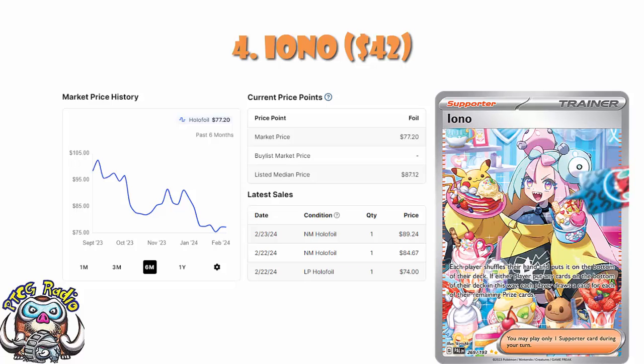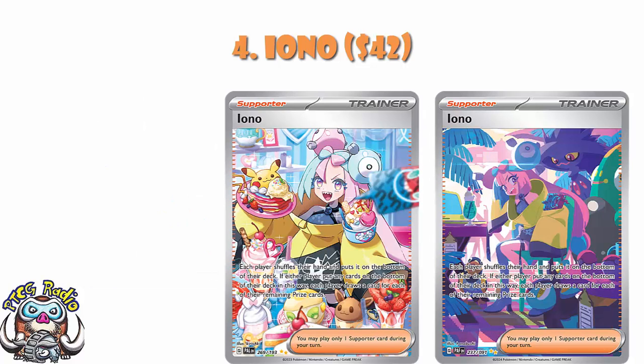So basically, not only is the one from Paldean Fates super cheap, but it's also helping to knock down the price of the other one. Although again, and I need to make this super clear, the one from Paldean Evolved is not yet super cheap. You have been warned.